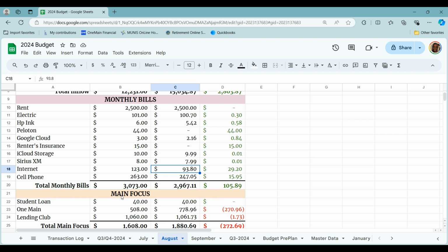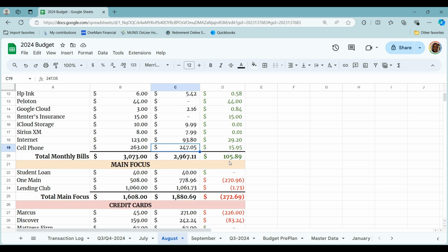Now, moving on to the cell phone, $263 was budgeted, but we spent $247.05. So our total monthly bills budgeted was $3,073, but we came in under budget, you guys, and I'm happy to say this, $2,967.11. That's $105.89 under budget.